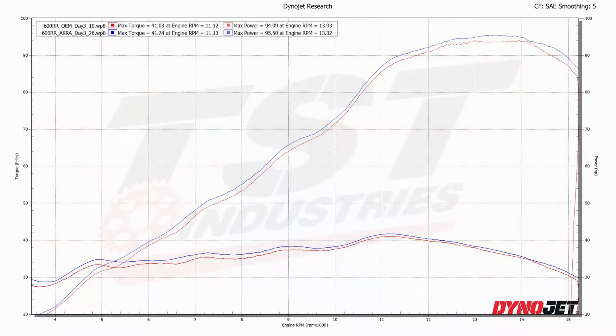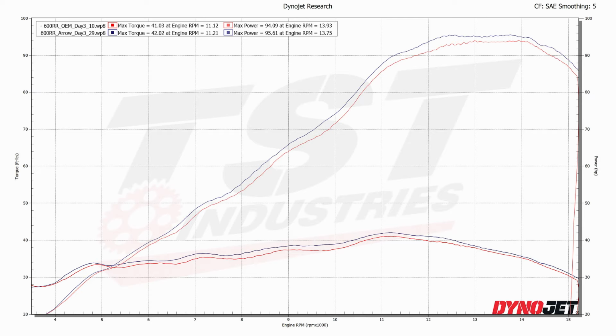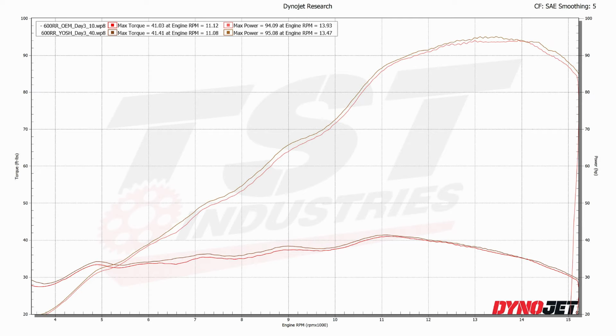41.74 versus 41.03. So, you know, 0.7 foot pounds of torque. Toce was 41.45 versus 41.03. Two Brothers, 41.68. Arrow 42.02, Yosh 41.41.